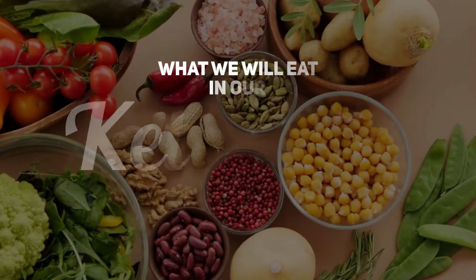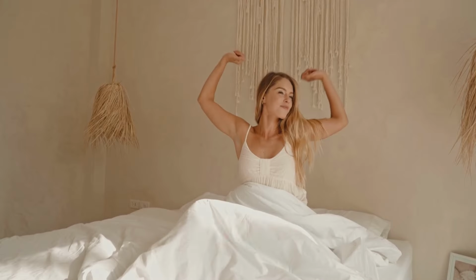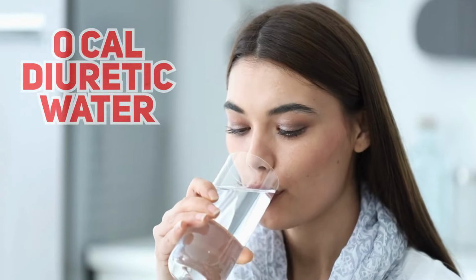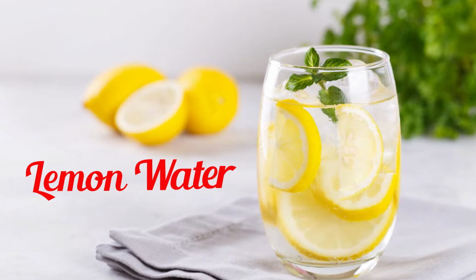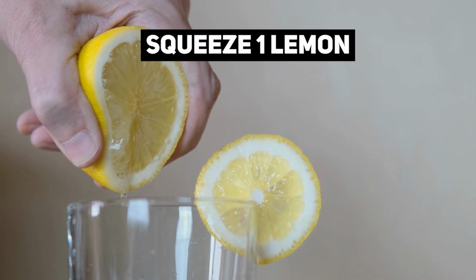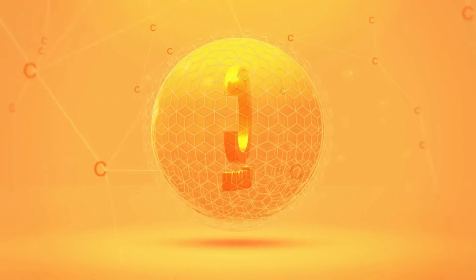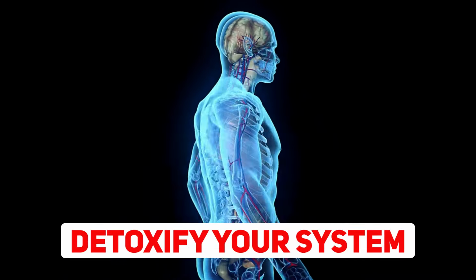Now let's see what we'll eat in our keto diet for weight loss. For early morning drink, that is as soon as you wake up, you can always have a diuretic water. We always prefer a zero calorie diuretic water, which is amazing to detoxify your system very quickly and also to boost your energy levels. And the best thing that you can have is simple lemon water. All you have to do is simply squeeze one lemon into one glass of lukewarm water and have it sip by sip on an empty stomach. It helps to boost the vitamin C in the body itself and also to boost the metabolism to the next level. Detoxification is definitely one of the best benefits of this drink.